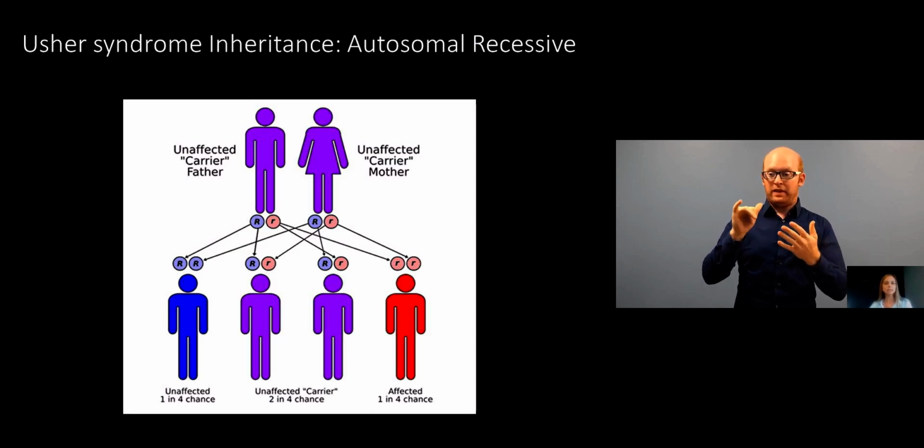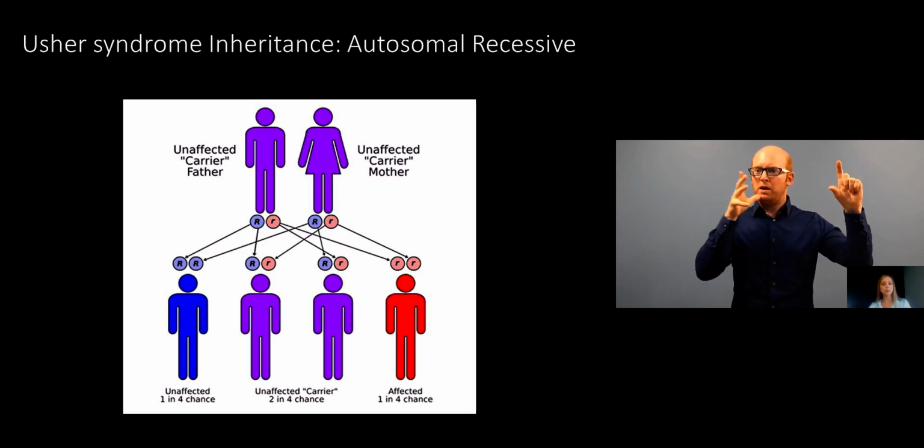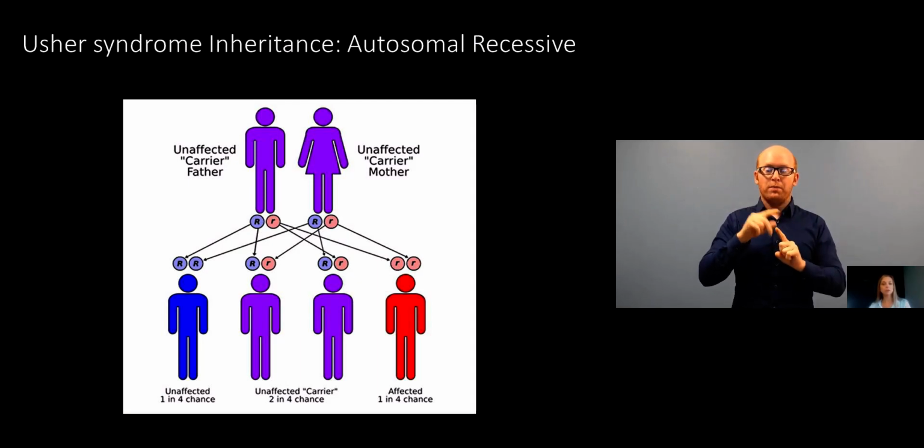In a recessive genetic disease, the condition results when someone inherits 2 genetic mutations, one from their mother and one from their father. Someone who has 1 normal copy of a gene and 1 abnormal copy of a gene is called a carrier. Carriers of Usher syndrome typically have normal hearing and normal vision.